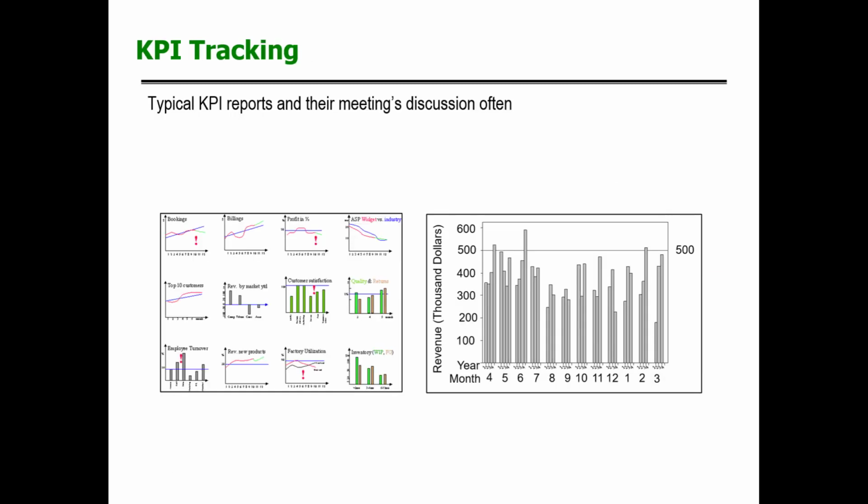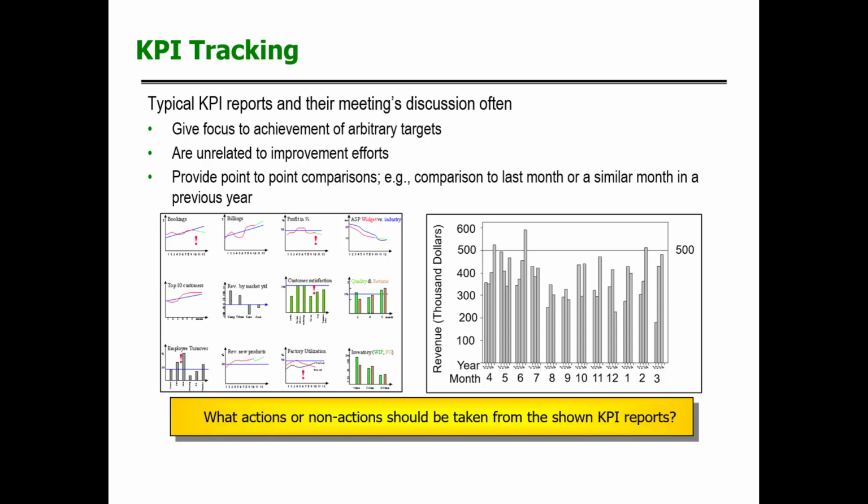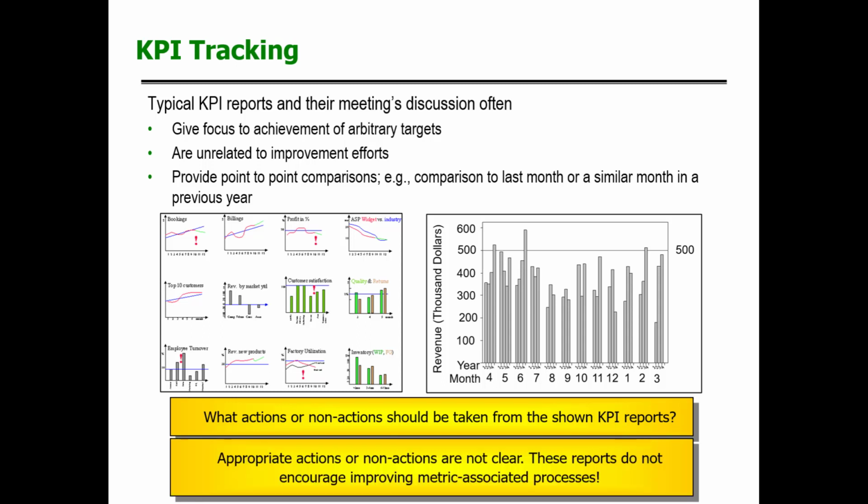KPI tracking. Typical KPI reports and their meetings discussion often give focus to achievement of arbitrary goals, are unrelated to improvement efforts, and provide point-to-point comparisons, for example, comparison of last month or a similar month in a previous year. What actions or non-actions should be taken from the shown KPI reports? Appropriate actions or non-actions are not clear. These reports do not encourage improving metric-associated processes.